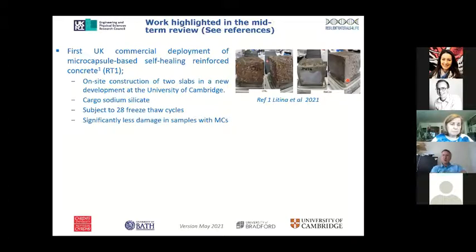Okay, so this work was done in Cambridge. We had the first UK commercial deployment of microcapsules. There was a lovely new building at Cambridge University for the engineering, and Abir, who leads the group at Cambridge, secured access to some bits of the new building to put self-healing concrete in, with microcapsules with sodium silicate, but also did some tests alongside it.